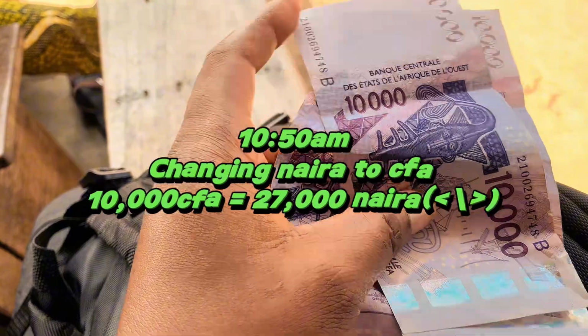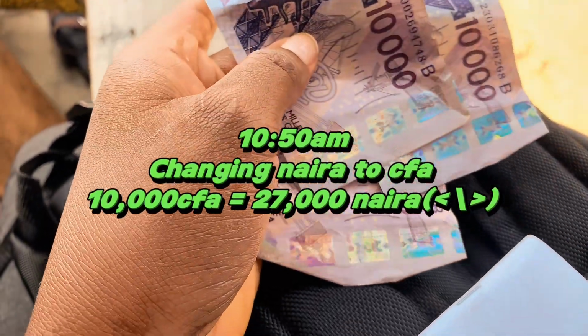So I heard that the price the man charged me was actually much. 2,000 naira is too much. Highest is 1,015 because this is actually my first time. I gave the man the money.